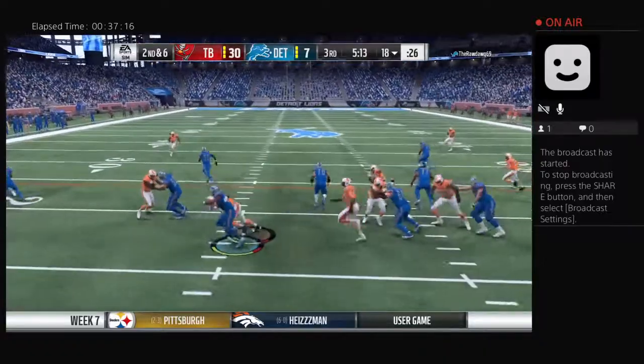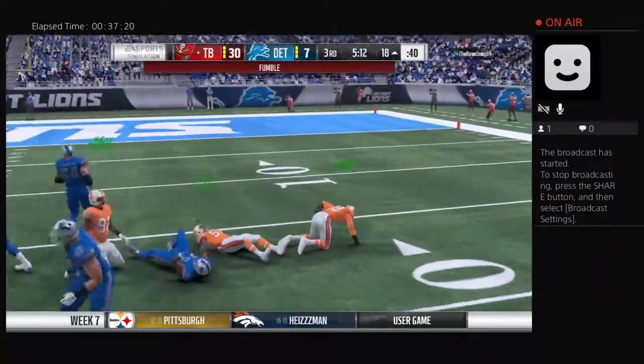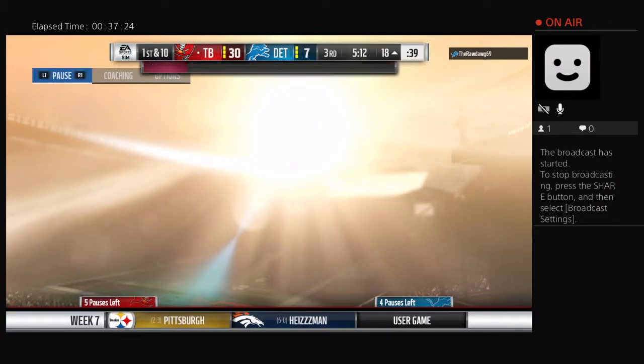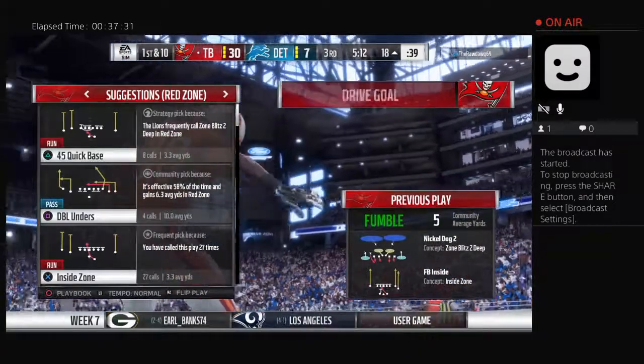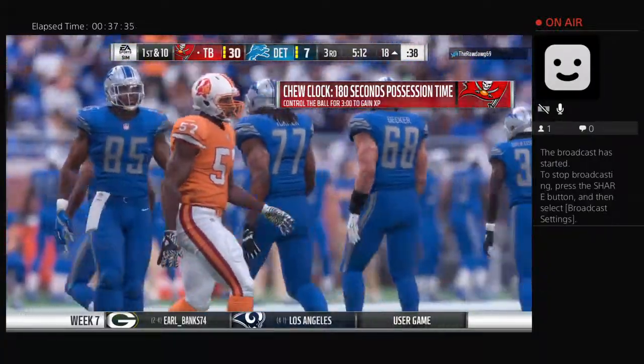They're going to go with a tight end here on the running play. And hit behind the line. He lost the football. It's loose. And it's picked up by the Buccaneers. And they'll be at the 18-yard line. Great field position here in the red zone.